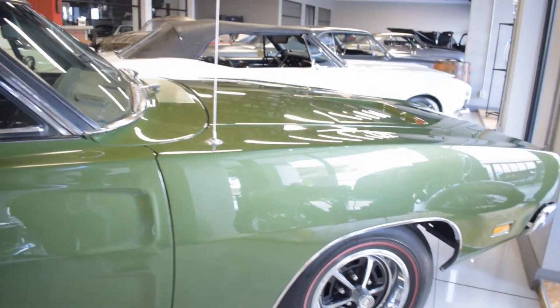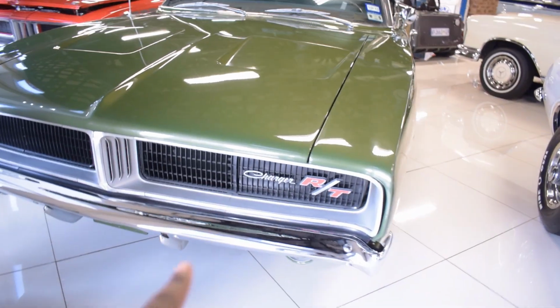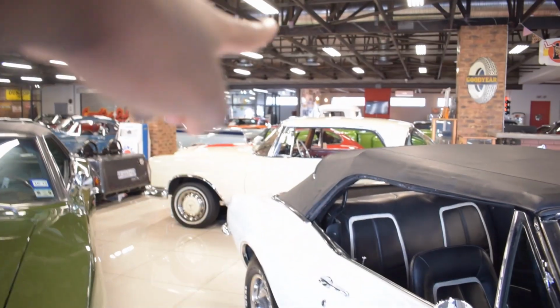This is insane. Move on to this. We have a green example. I'm not sure what this is. This is a Dodge Charger. I just saw a Charger on the other side. Oh my word. This is insane. This looks good. Charger RT, similar to something that we saw on the other side there.